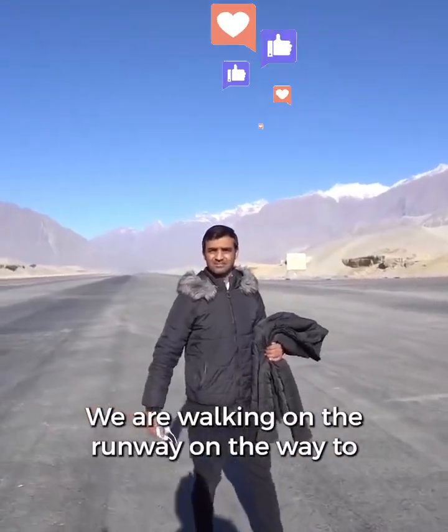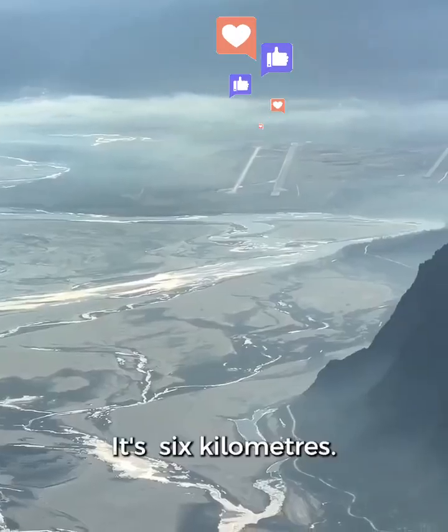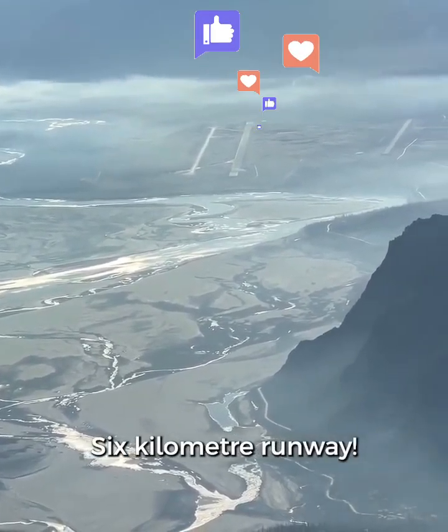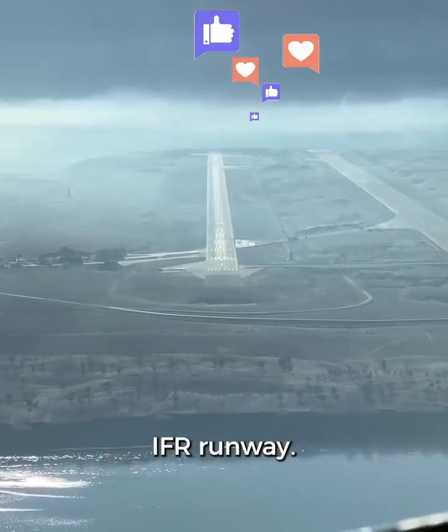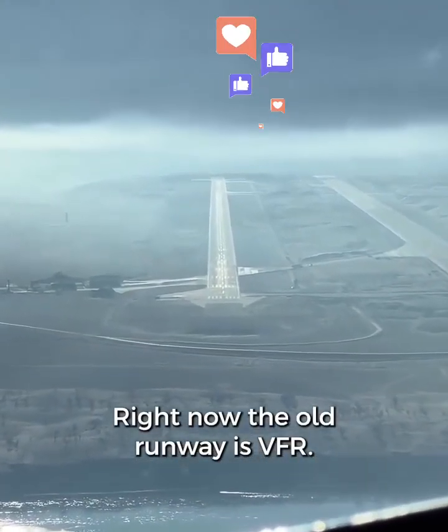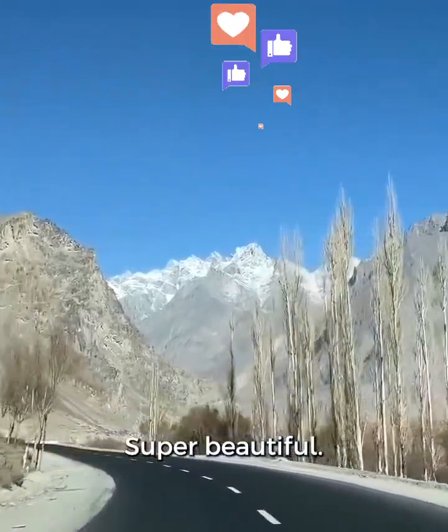We are walking on the runway on the way to the terminal. This is the new runway. It's a 6 kilometer runway. Yeah, that's going to be the longest runway in the world. Yes, it will become an IFR runway. Right now the old runway is VFR. Yeah, the old one is VFR. Wow, this is super beautiful.